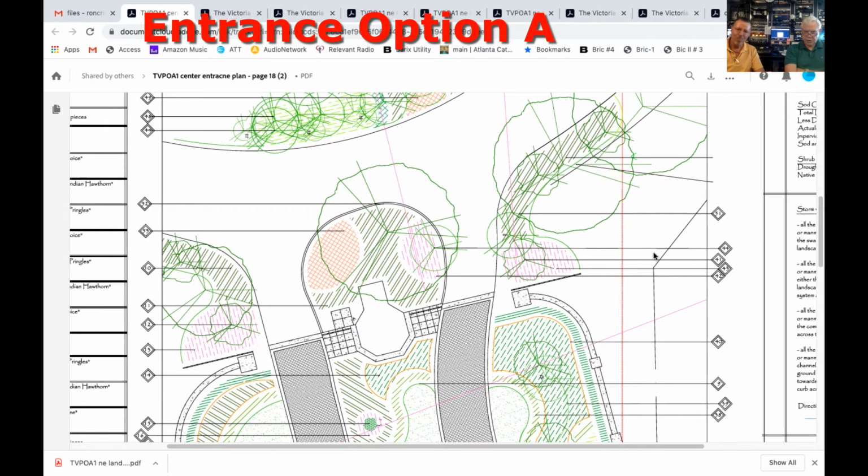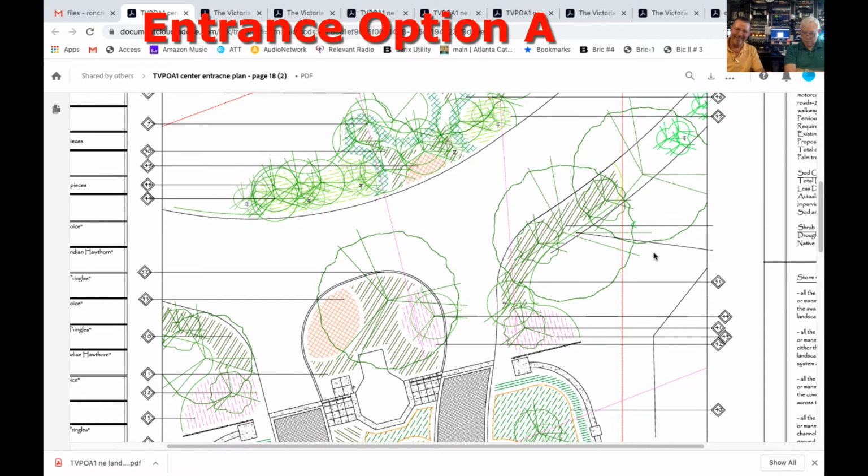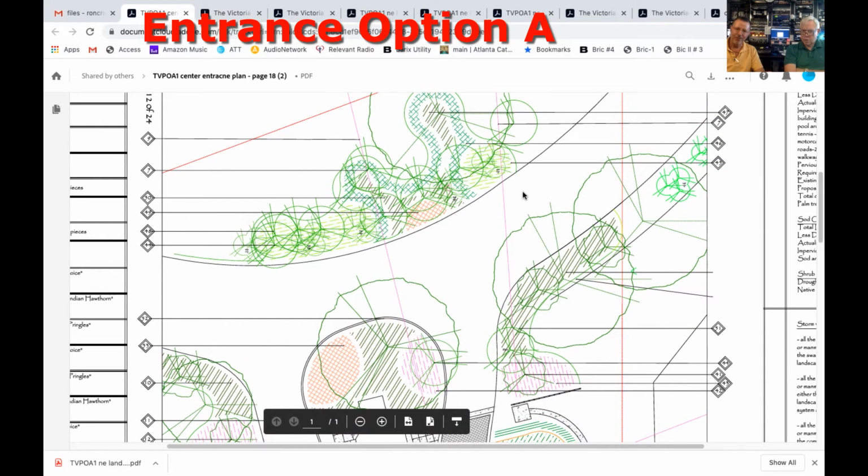Then on the east side of the gate, this area right here, there's been, I guess you could say, an interest raised with relocating the fishtail palms, which are along the edge of the driveway. Not shown on this plan, they would be, in option A, transplanted into the area along the meadow. Okay. Again, a slight redesign using the same plant materials.